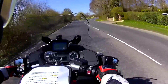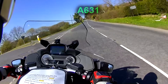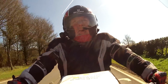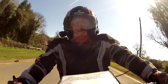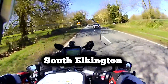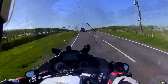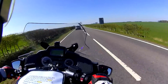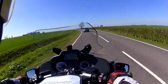Yeah, here we go, look, you just fork to the right onto the A631. And you're on the A631 for approximately 13 miles. Back to Market Rasen, the starting point. Well, the starting point for us anyway. And the first village that you come to is South Elkington. Again, surrounded by beautiful scenery and some nice long sweeping bends.